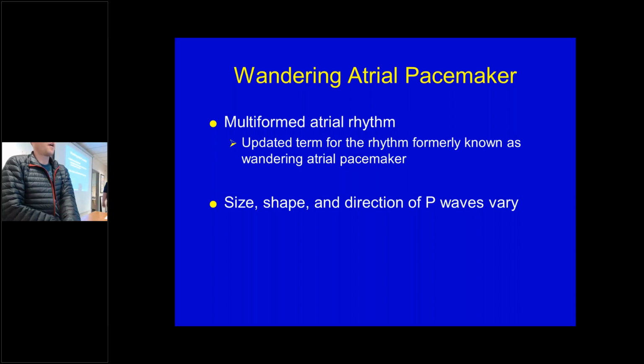Thank you. All right. So wandering atrial pacemaker, that's an old term. I actually never even heard the term wandering until I read your guys' book. Pretty much, multiform or multifocal is really the more common term for it. But just by the name, what do you guess is going on? Multiform atrial rhythm.